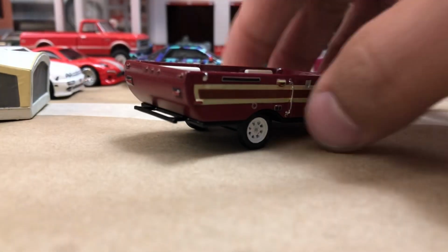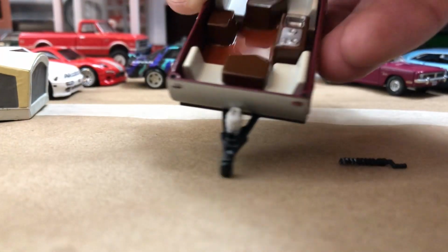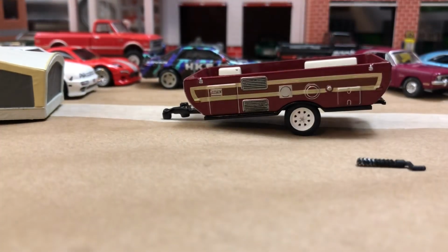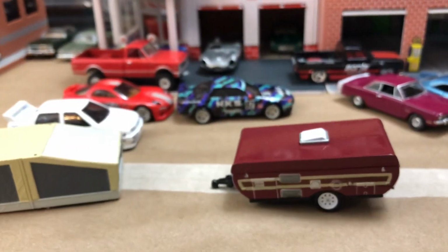Separate bumper. I have to drill a hole better for the jack. The jack was a little tight, so probably too much paint in there or something. It does have the propane tank and your steel wheel, so very cool setup. Of course, there's your little lid, so very neat, very cool.